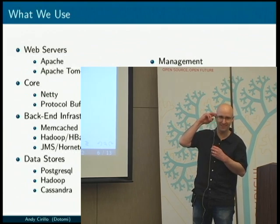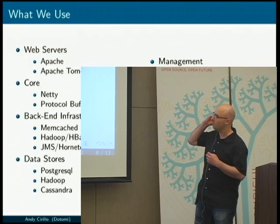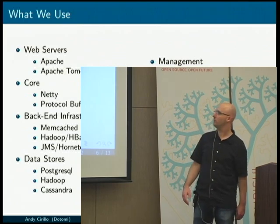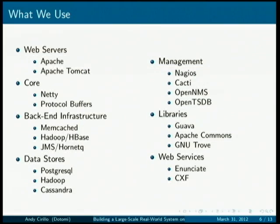Yeah, so the big ones are obviously our web servers. I didn't mention Linux. That's a good point. Didn't even think to put that on there. But our web servers, some of our backend stuff, Memcached, HBase, JMS, Cassandra. These are all things that we're actively using.